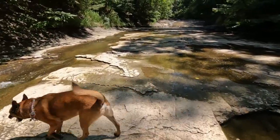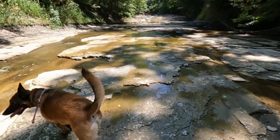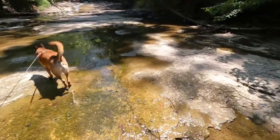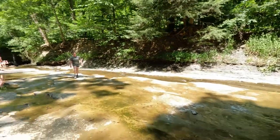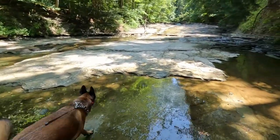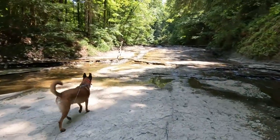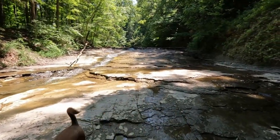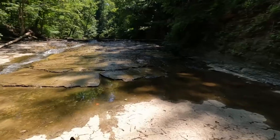Tango loves splashing in the water. Nope, look. It's like waterfall steps. Really cool rock formations the whole length of this section of the river.